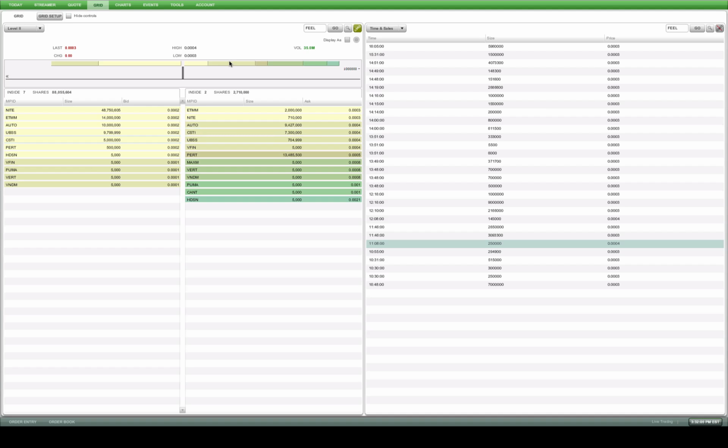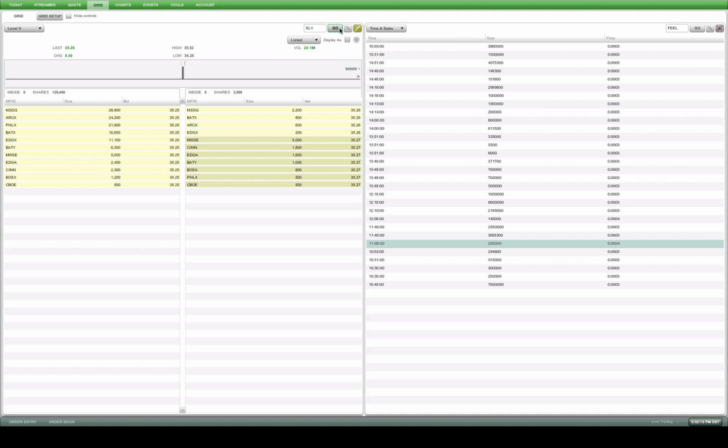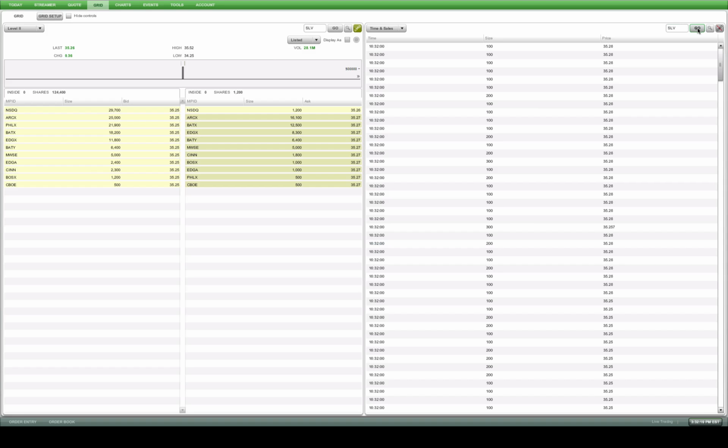Now let's look at another symbol just for comparison's sake. FEEL, of course, was an over-the-counter stock, over-the-counter bulletin board, also known as a penny stock. And let's look at a big board stock now. This is actually an ETF, exchange traded fund for silver, and this is a very active item right now. And just looking at the bid and the ask on here, you can see just while I'm talking how drastically and quickly it's fluctuating here.